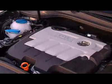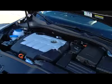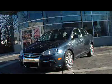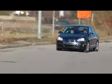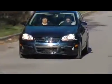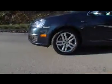What kind of numbers are you talking in power? 140 horsepower for the new engine and 235 foot-pounds of torque. And that's compared to the previous 1.9 liter, which was 100 horsepower and 177 foot-pounds of torque. Inherently, the diesel engine has between 30 and 40% efficiency advantage over a gas engine.